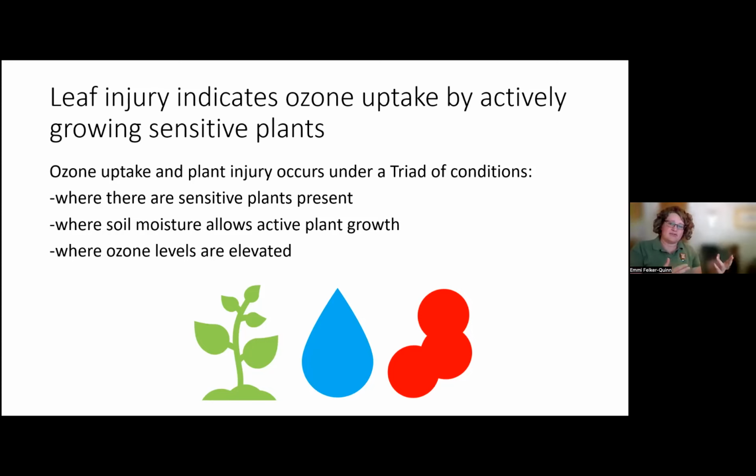But in the southeast, we've seen leaf injury in years where the W126 is 3. And in the southwest, where it's dry and soil moisture might not allow ozone uptake, there have been years where ozone is up to 12 ppm hours, and we don't see leaf injury. And so it can be a bit tough because leaf injury we think is diagnostic when we see it, but when we don't see it, that is not diagnostic that ozone is at safe levels, right? That could just indicate something about plant populations or about moisture conditions.